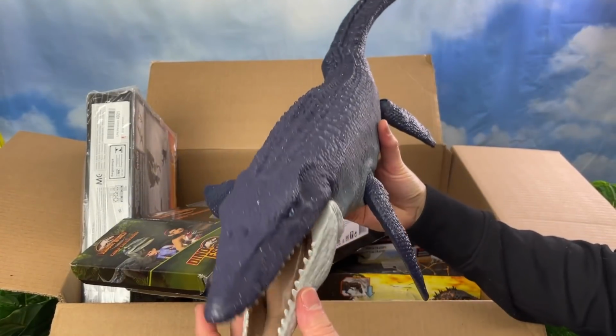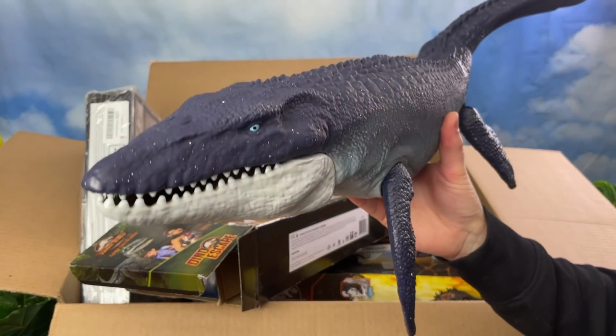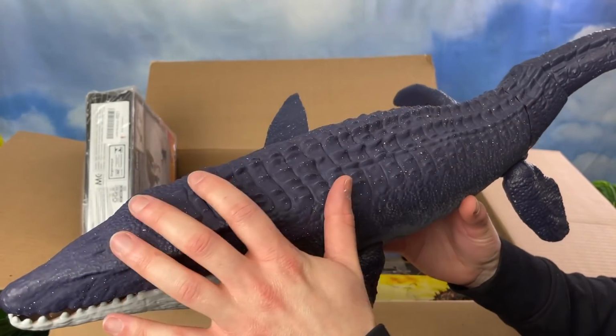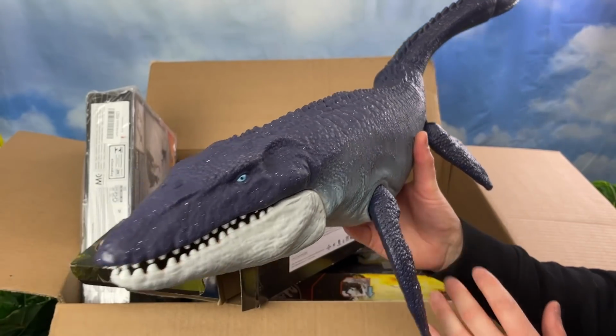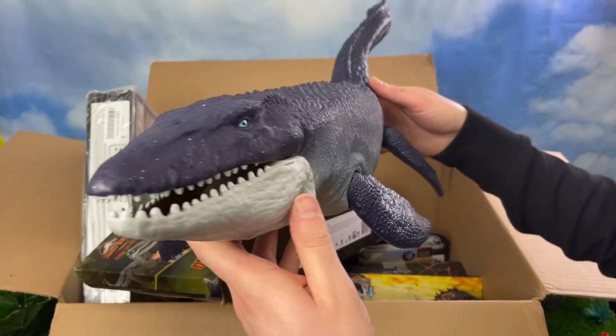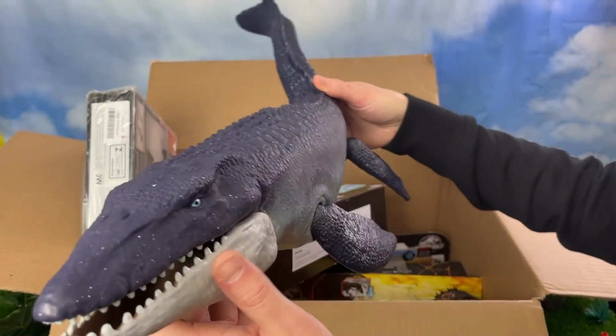And we do have some other Mosasaurus figurines in my collection, but I do notice that this one that I just bought, it's like a darker colored blue or like a purple than the other Mosasauruses that I have. So I am super excited to add this one to my dinosaur collection.